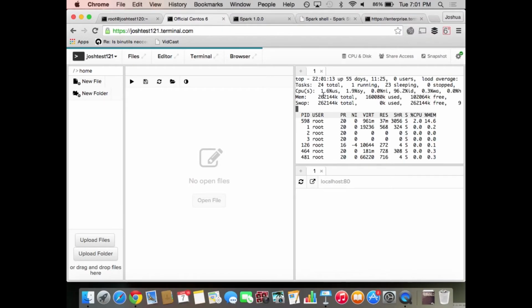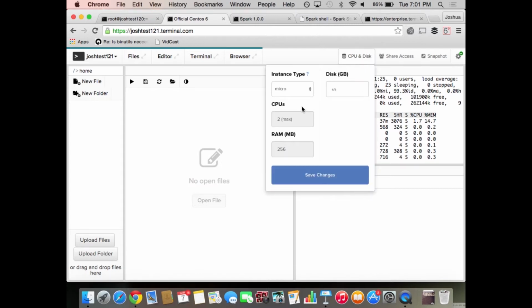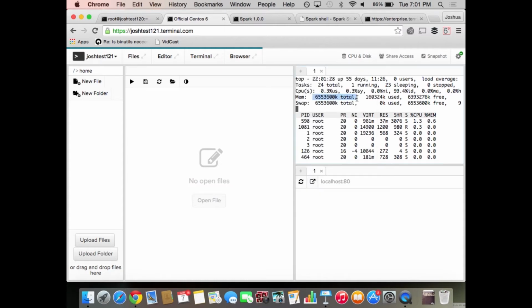And you can see I have top. One of the things that I always want in a server that I can't get very easily is the ability to resize it. It'd be really great if I could just press a button and get something like 6.4 gigs of RAM. So that's what I'm going to do here. And you'll see that I have 6.4 gigs of RAM provisioned. And then I'm going to go back down.